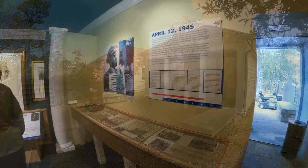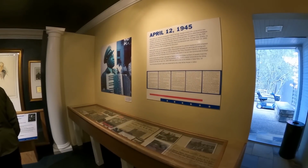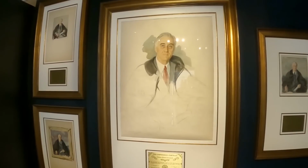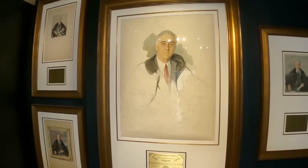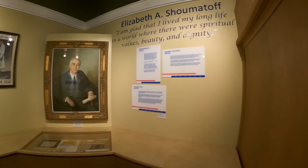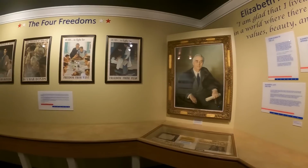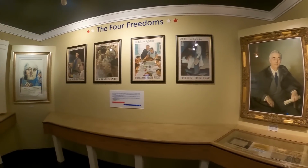Now the legacy exhibit, April 12th, 1945 was when he passed, and he passed here at the Little White House. This is the painting that he was sitting for that day, and it was left unfinished. It was a local artist that was doing that. There is another one that she did of it completed, but the one that she was working on at the time was left unfinished and is on display there. It is the actual painting.